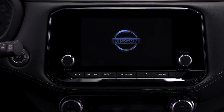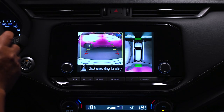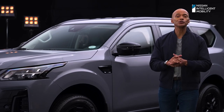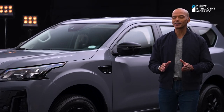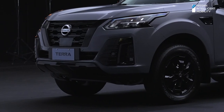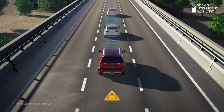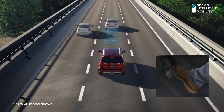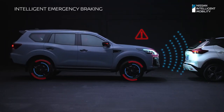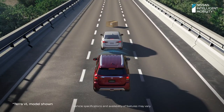The advanced tech that comes with every new Nissan Terra Sport gives you exceptional control and assistance. Intuitive Nissan Intelligent Mobility Technology keeps you and your family safe. Check out these Nissan 360 Safety Shield features. The new Nissan Terra Sport is also equipped with Intelligent Forward Collision Warning. If any impending collisions are detected, you immediately get a visual and audible alert. Intelligent Emergency Braking slows and stops the car for you if you don't step on the brakes in time.